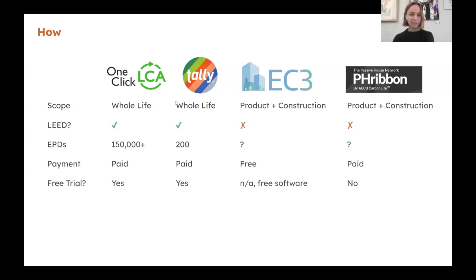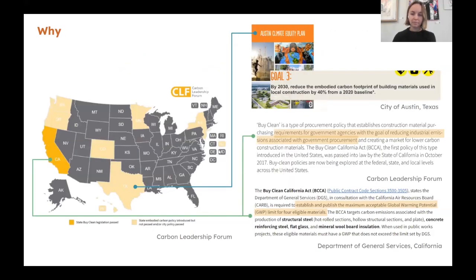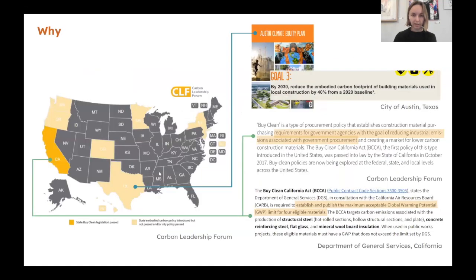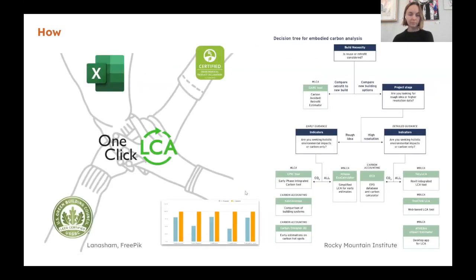You can use One Click and Tally for LEED versus EC3 and Passive House Ribbon. My understanding is that they both use that first stage of analysis, which is this upfront carbon, and so that's why they're not as applicable to LEED right now. Yeah, let's move on. Here's why One Click is my favorite.